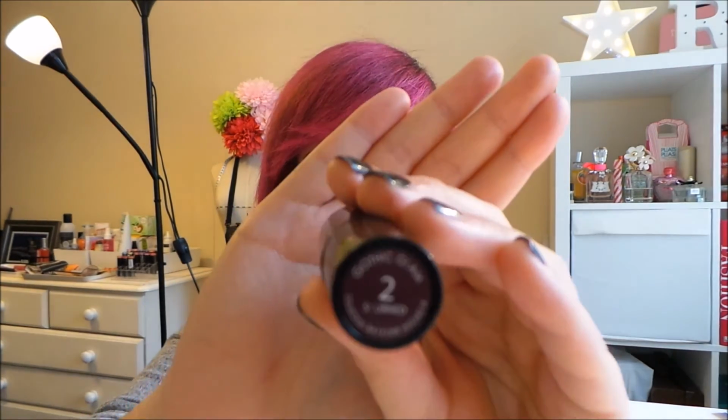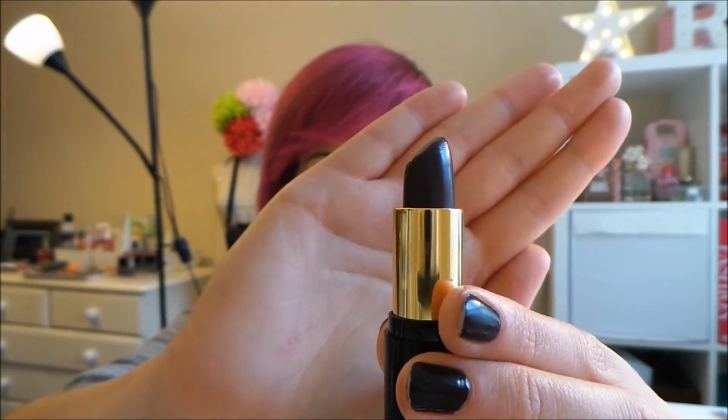So I thought I would start off with one of my more budget friendly options, and this is from Collection 2000 or Collection, whatever you want to call it, and this is their Gothic Glam in the shade Scorned. So this is a really deep purple shade, as you can see. I have it on at the moment.